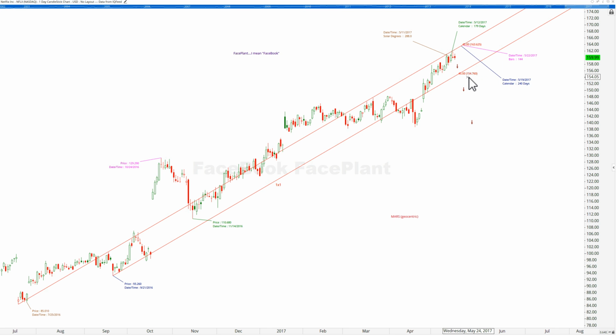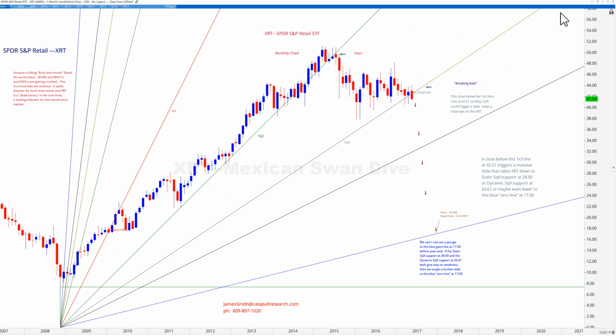If it closes below 154.76, you can pretty much bet that it's starting a move down. And XRT, representing retail, has been showing nothing but weakness for the last 2 years, even as the market went up. It's underperformed. It's the sector everyone loves to hate.